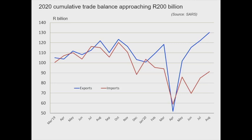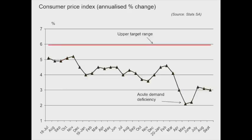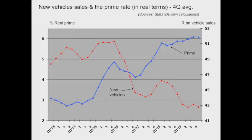Our cumulative trade balance at close to 200 billion rand is a new all-time record. So we have fundamental balance of payment stability. We have the lowest interest rate in 50 years. I'm not 100% sure how that's going to impact on you, but the fact of the matter is that this will certainly assist growth and employment creation, and inflation remains very low. So we can look forward to an extended period of low interest rates without a shadow of doubt. I have it on good authority from some fund managers that we will not have interest rate increases in 2021. I may be wrong on that one, but I'm placing my bets there.